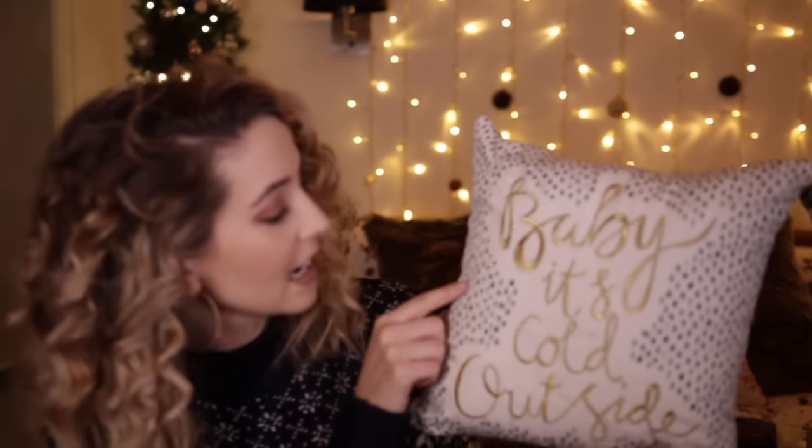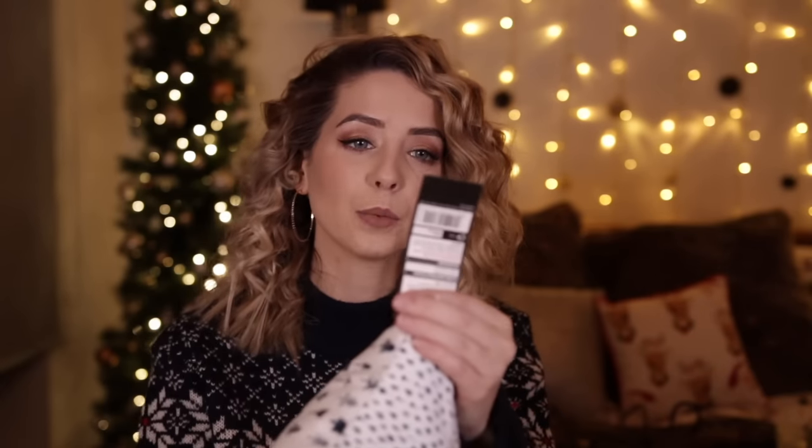Sticking with bedding, kind of, cushions. Now, there's quite a few cute festive cushions around at the moment. This one is also from Asda. I think this is my favourite one. It's this little square one, and it has tiny little navy trees like this pattern, but small. And it says, "Baby, it's cold outside," in a really beautiful gold handwritten font, and I love it. It's quite small, but that was only £5, and it's so cute.